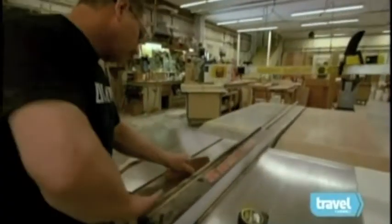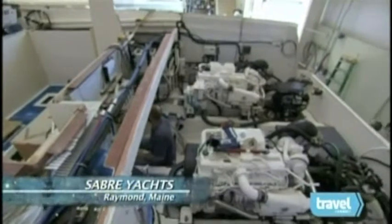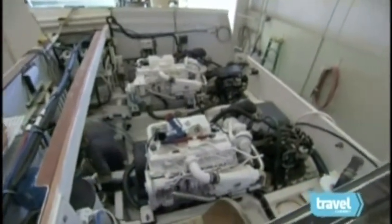And speaking of investments, the Saber 48 is priced at $980,000 as a base price. Typically, they would go into the customer's hands at about $1.2 million. The engine room houses twin 550 horsepower Cummins QSC diesel engines.